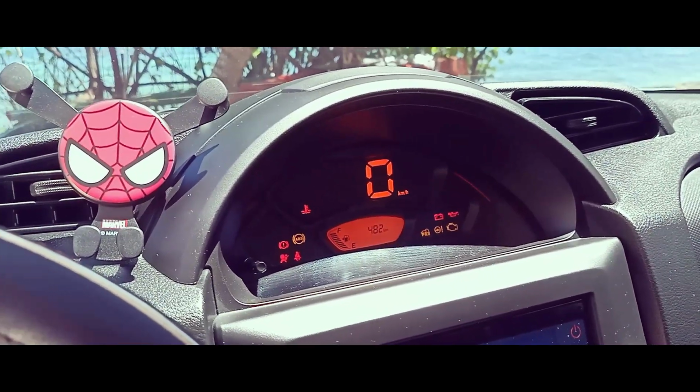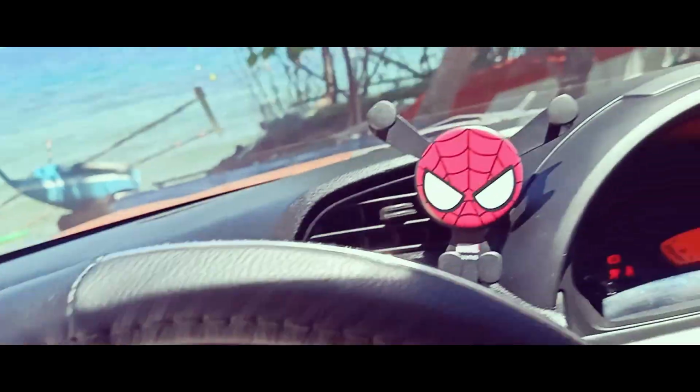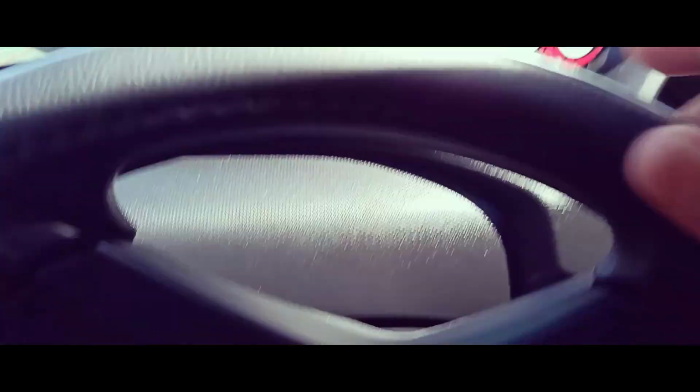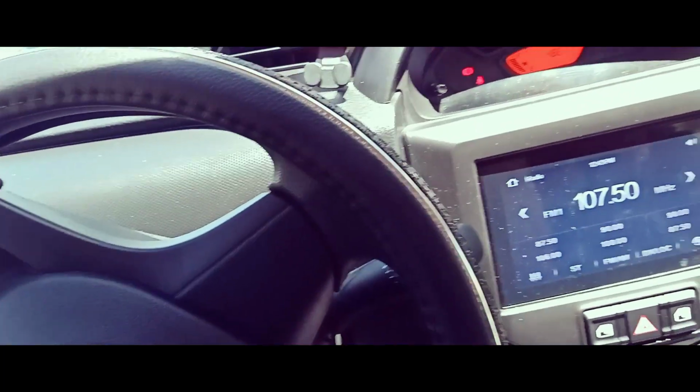So, let's turn on muna natin yung car. So, as you can see, a little upgrade is I bought this steering wheel cover. So, here it is. You can see.